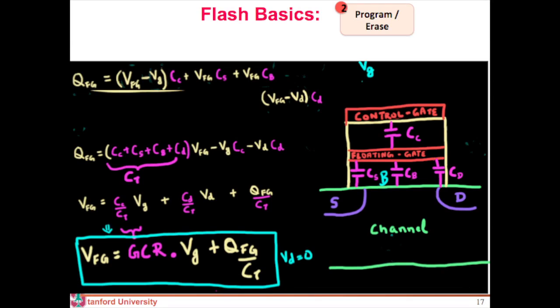So this final relationship is what is relating your floating gate voltage. There are two main things you want to relate it to: what voltage you apply on the control gate, and how much charge is stored in the floating gate. And you can see in this relationship, the floating gate voltage is related to your control gate voltage by what I'm calling the gate coupling ratio, which is the ratio of my capacitance with the control gate divided by the total capacitance of the cell.